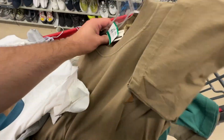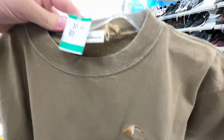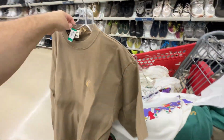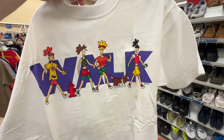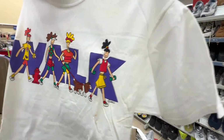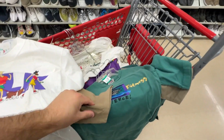So a lot of these shirts were going to cost me about $6 to $8 after the discount, so I had to be picky. It seemed like many of these shirts were going to be $15 to $20, maybe a little more, and it was a little risky. So I ended up passing on a lot of these, like the Rainforest Cafe one. That one had a stain. It was already kind of borderline.